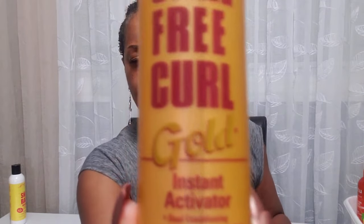When I had my texturizer, I loved Snapback, but they discontinued it and I couldn't find it anywhere. In my hair journey, I want it to be simple and easy. I want to keep my hair sexy, soft, glowing, and moisturized. I want to take care of my hair. So I went on a journey to find some type of Carefree Curl product, and I was only able to find this. This is Carefree Curl Gold Instant Activator.